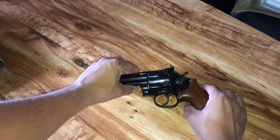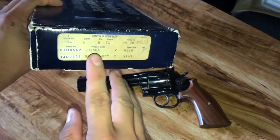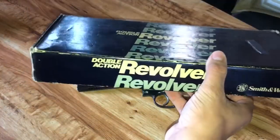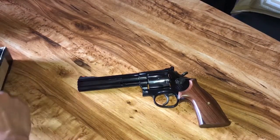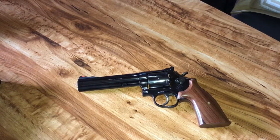Let's go ahead and set the gun down, and I'm going to show you guys the box. This is the same serial number matching box here. And as you can see, it's not in the best condition, but it's there. It's not completely falling apart. And the internal papers are in there too. So everything's good. But that's why I don't keep it in the box when taking it to the range, just because I don't want to beat that box up any more than it already is.